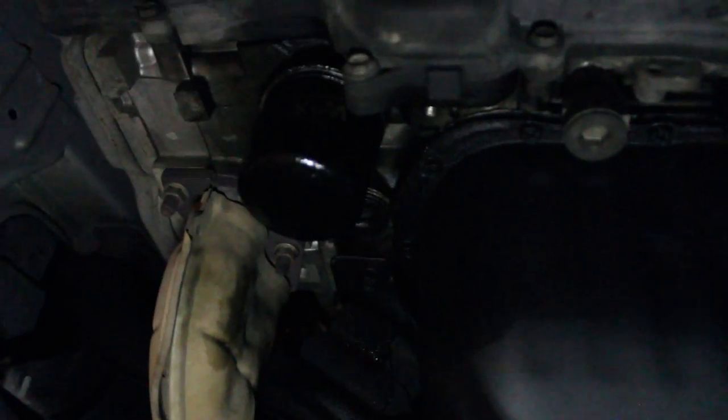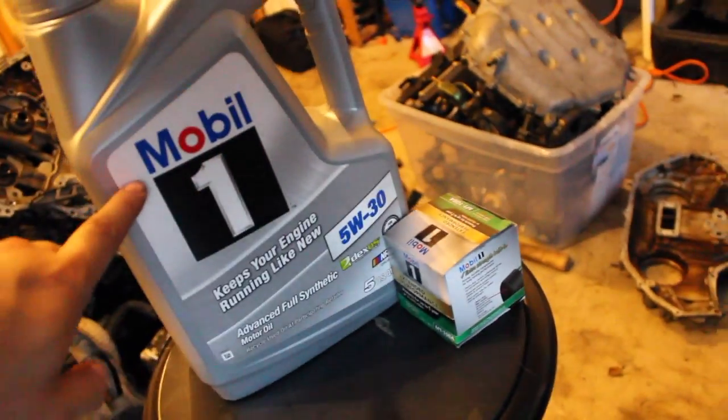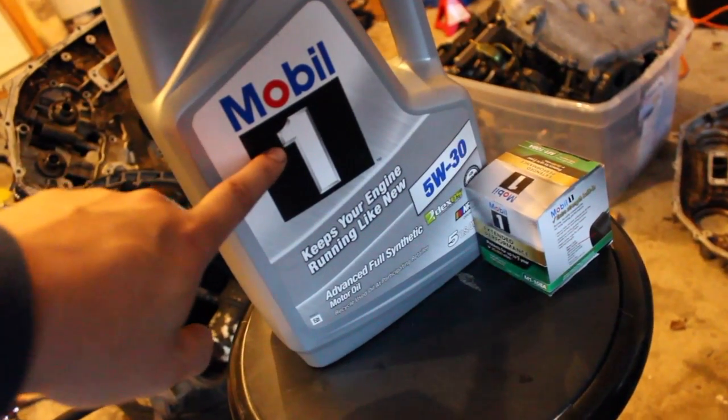We are under the Subaru. You can see that the oil filter is right there. Really easy to get to. That looks like a 14? Maybe a 17. And a 17 it is. There she goes. So this is what we're rolling with today, the 5W-30 Mobil 1. Mobil 1 has never let me down so far. I've been using it for probably like 3.5 years now.